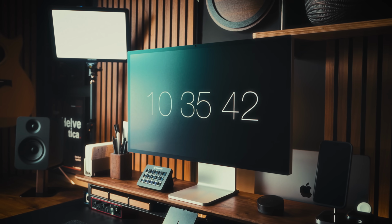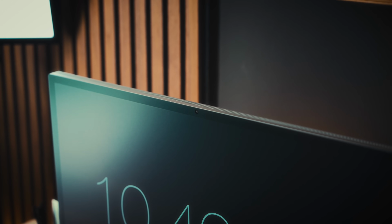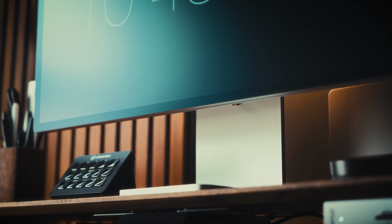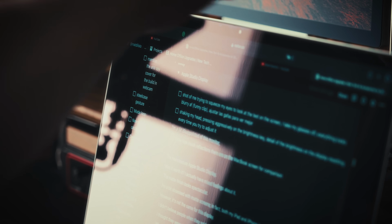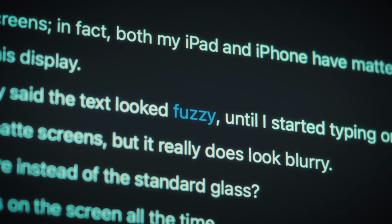The Nano-texture Studio Display. I'm obsessed with how clean this finish looks on the monitor. I chose this over the standard glass to get rid of annoying reflections in the background, and I'm very happy with how well it handles them. But this comes at a cost, and that is sharpness.